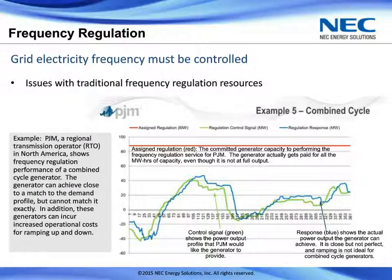So just to elaborate on the issues with traditional frequency regulation resources, I'm showing here a picture of one of the resources that is providing the frequency regulation service to the grid. In PJM, which is a regional transmission operator in North America, we're showing the output of a combined cycle turbine in the graph. The three lines on the graph are the assigned regulation, which is in red. This is the committed generator capacity to performing the frequency regulation service for PJM, somewhere around 85, 90 megawatts in this case.